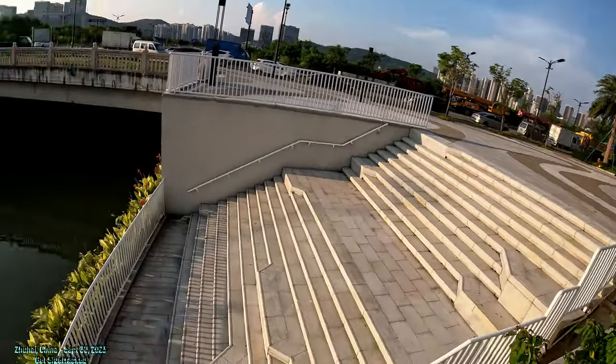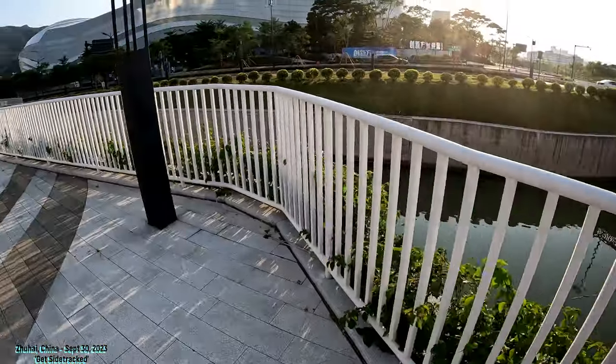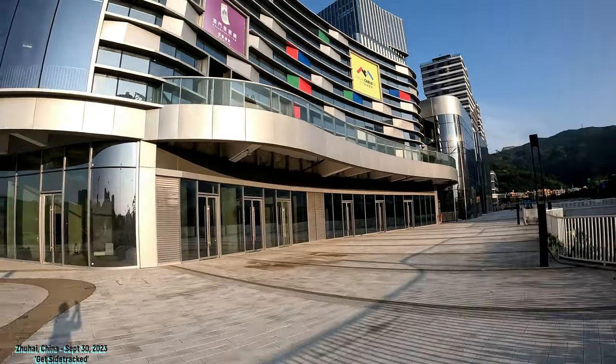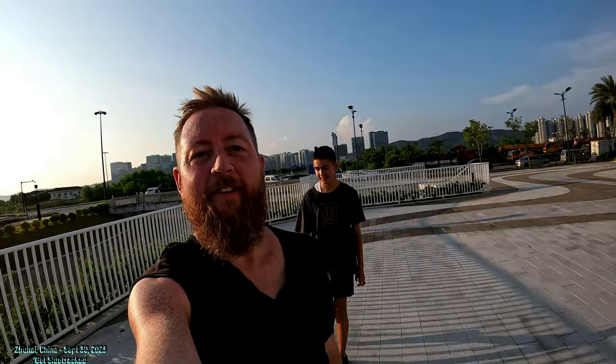I just had to yell at him because we're supposed to be walking that way, and he just ran down that way and threw some rocks in there. That's part of the fun of traveling with an autistic boy. He's really into throwing rocks into water, so one of his things.